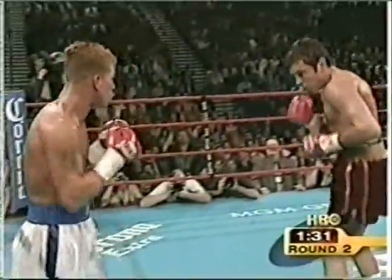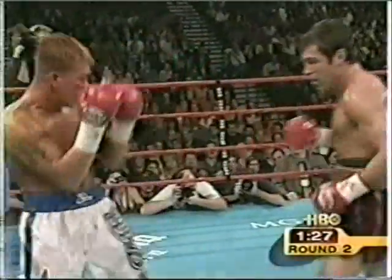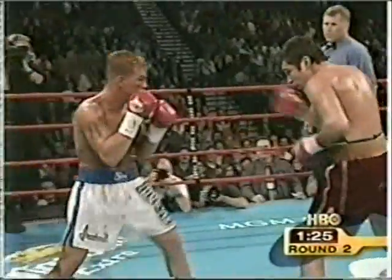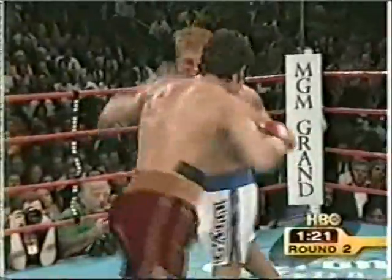Leans in, goes to the body. Double shot to the body. 2 right hands upstairs. Something new, a right hand. Absolutely. He has mixed in the right hand much more effectively here than ever before.